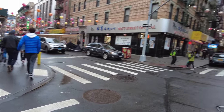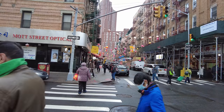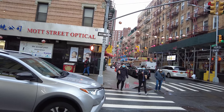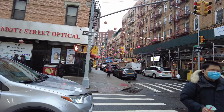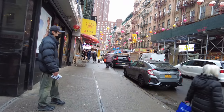Bayard Street, nicely laid out on that side. If you go down just one block from here, at the end of the block, there's a great place called Mei Lai Wah, and they have, you know what, let me go there. Instead of talking about it, it's only a block away.